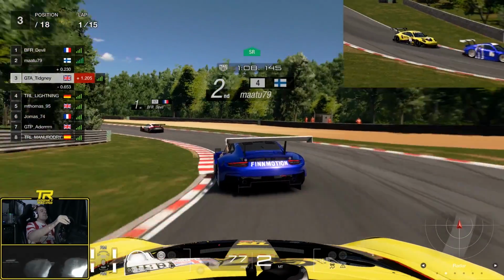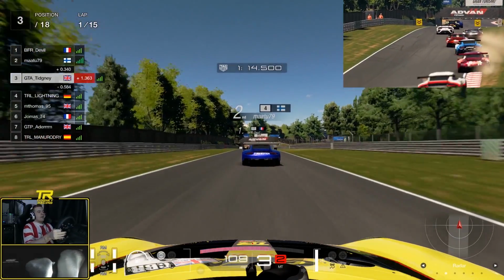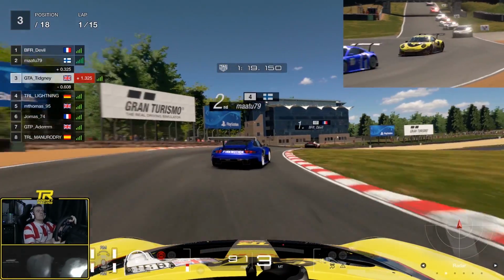As we come into this left-hander, look how close we are getting to Matu now. So, you know, we've got the pace there. We've got the pace to get past Matu, potentially get past Devil as well. I say this is my kind of circuit. This Brands Hatch, I absolutely love it.